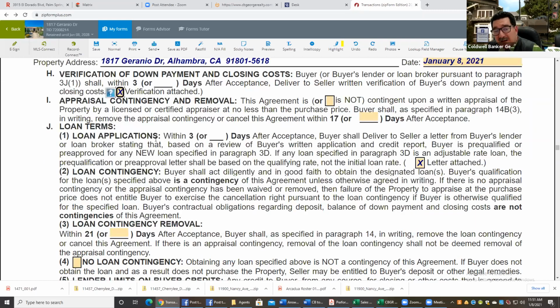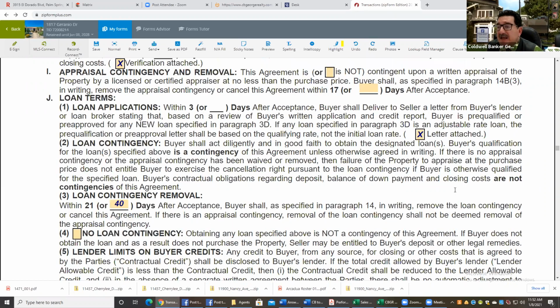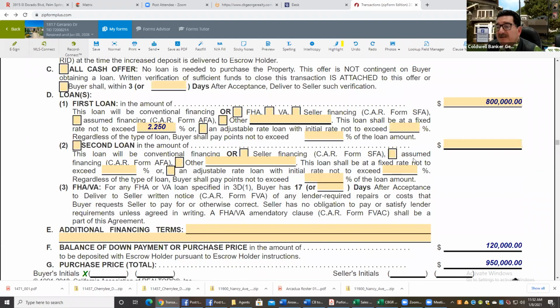Loan application, I will apply within 3 days, or I'm already attaching a letter of pre-approval, okay? If this is a loan contingency within 21 days, if I want to be crazy, as I always am, I have 45 days for escrow closing. I'm going to put 30 days. I want the listing agent to read the contract. I have 30 days to remove the loan contingencies. I can be as crazy as removing the loan contingencies in 40 days when I sign loan documents, and then I close escrow within 45 days, remember.